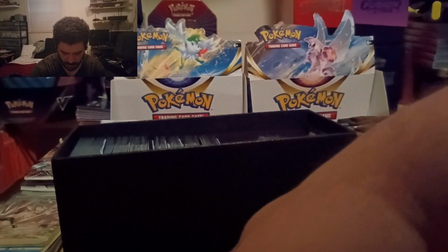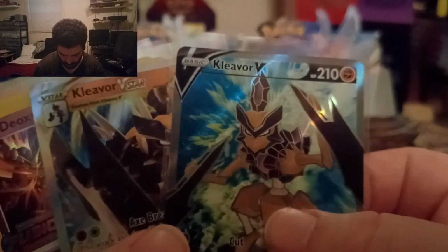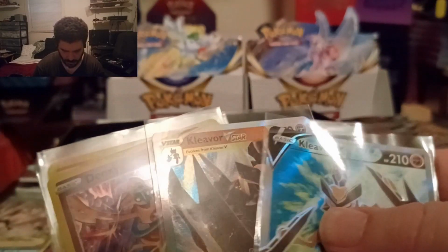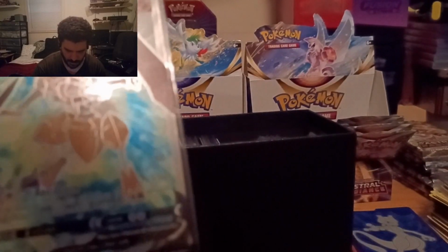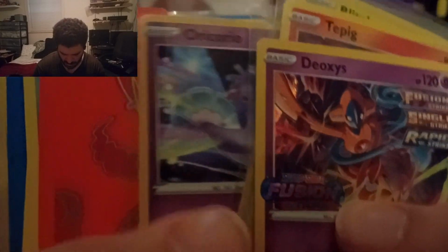All right. Now, first up, we've got Mewtwo V. He's part of the V Union there with Professor Burnet. And then I got Kleavor and Kleavor V-Star, which actually came with a little pin of Kleavor. So, I'm going to set these face down like that. Now, this is getting into some of the cards that you may already have seen me pull. I think I've shown those off before. I've gotten a Radiant Hawlucha.